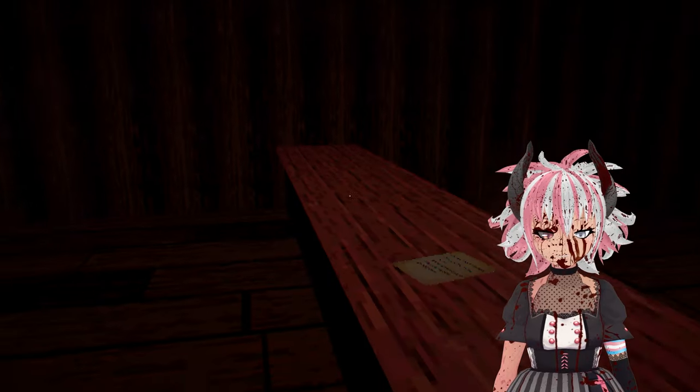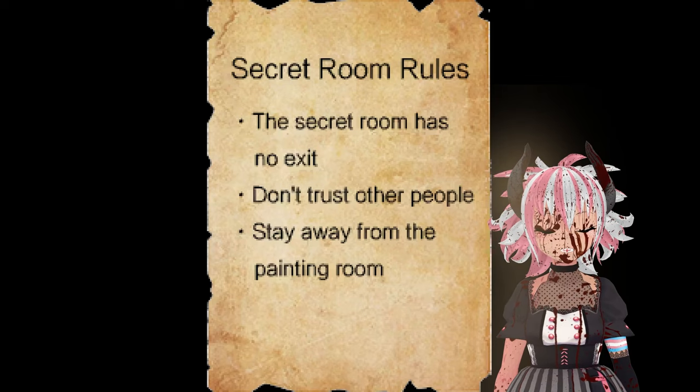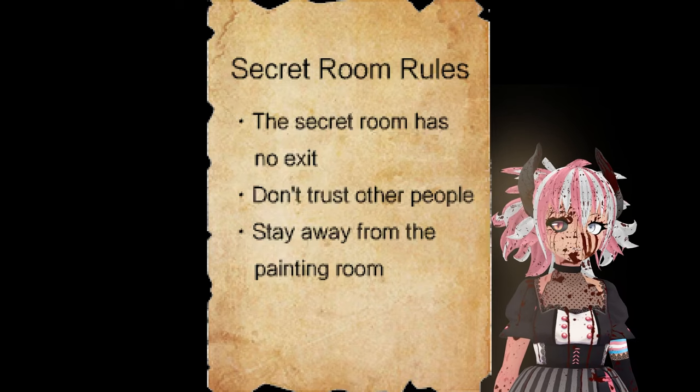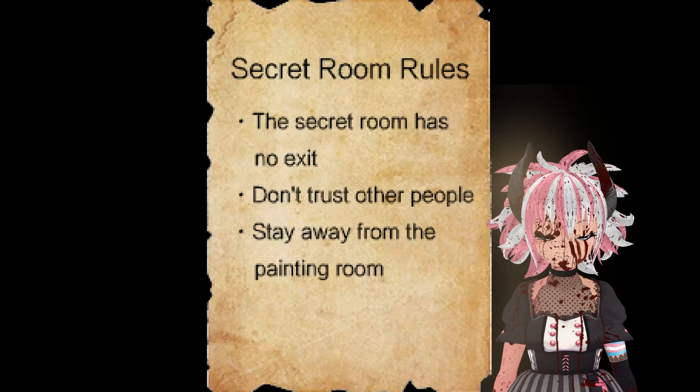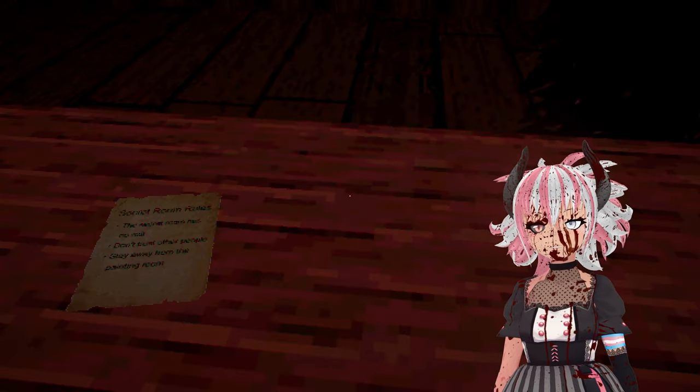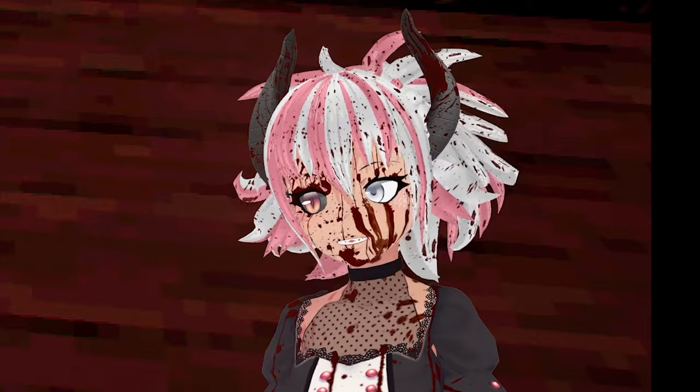So the secret room rules are... Ooh, here we go. Secret room rules. Oh, rules. The secret room has no exit. Don't trust other people. Stay away from the painting room. Easy enough to follow, but what I'm curious about is the painting room. It crashed.